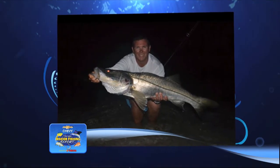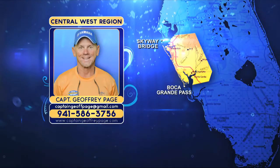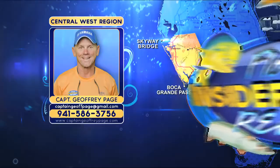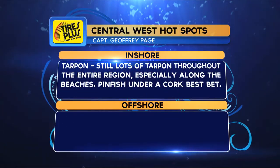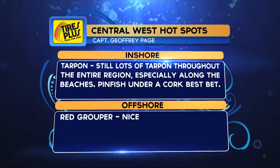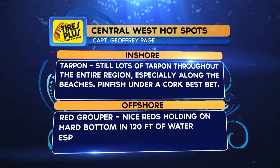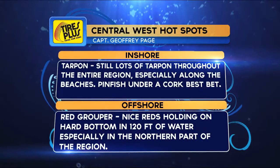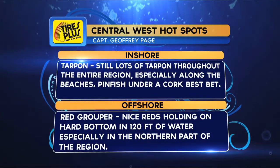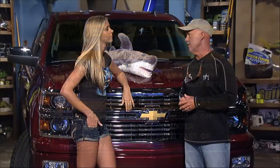All right, good report from the Central West region. And Jeffrey, I'm going to go ahead and take a look at the Tires Plus hotspots. Inshore tarpon, still lots of tarpon throughout the entire region, especially along the beaches. Pinfish under a cork are the best bet. And then offshore, red groupers, nice reds holding on hard bottom in 120 feet of water, especially in the northern part of Jeffrey's region.